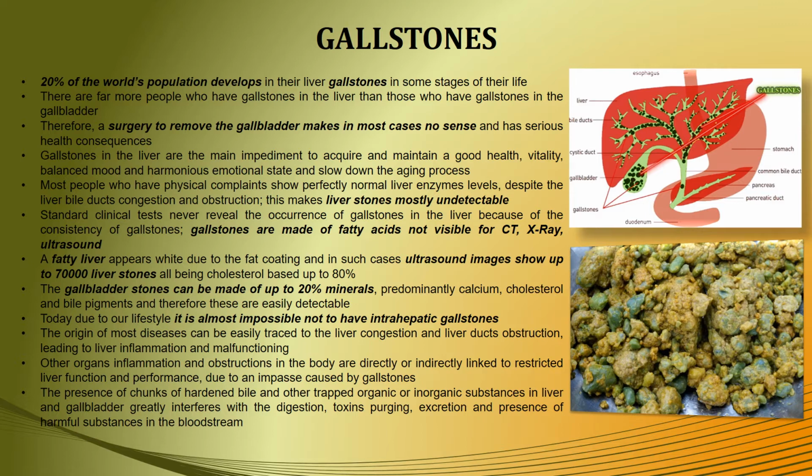Standard clinical tests never reveal the occurrence of gallstones in the liver because of the consistency of gallstones. Gallstones are made of fatty acids that are not visible for CTs or X-rays or ultrasound. A fatty liver appears white due to the fat coating, and in such cases the ultrasound images show up to 70,000 liver stones, all being cholesterol based up to 80%.